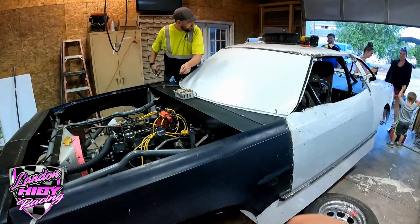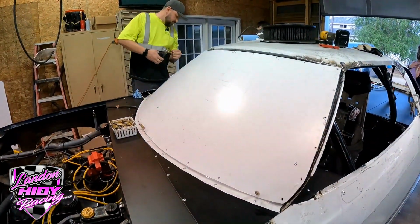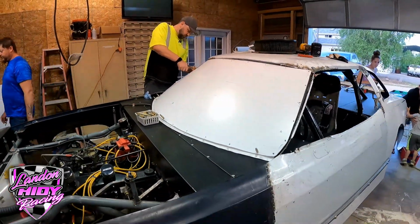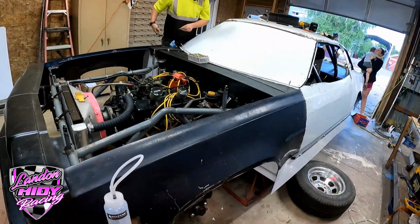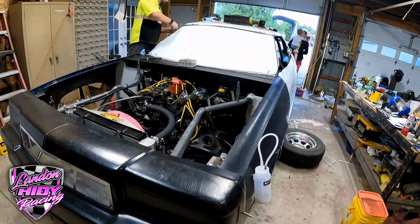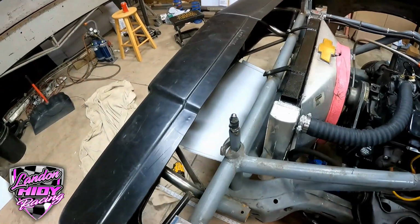It is Wednesday. It's actually my birthday right now. We're all over here working on the race car like a bunch of crazy people, putting the windshield in, getting ready for this Saturday night at Owosso Speedway. So hopefully get everything taken care of. We got a couple things on the punch list. Gotta work on our air dam here.